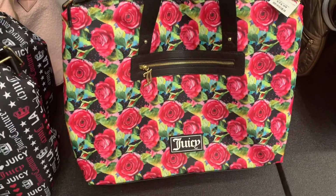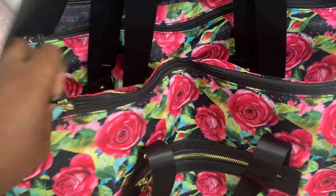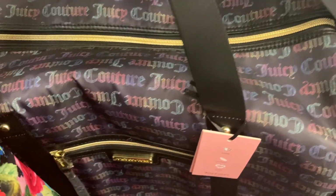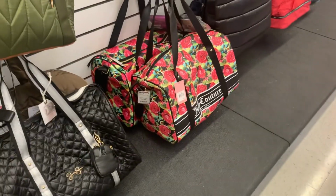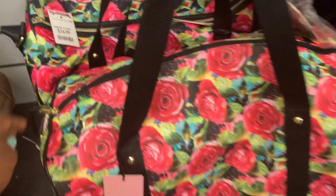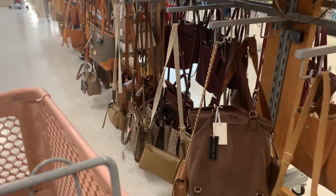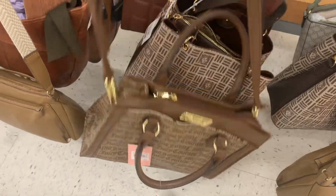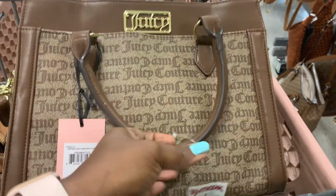And this is another of the black with the roses. See if I can get that open. Ooh, it has that signature. And look behind there is that black one with the colors. I actually like this black one too with the colors. It's pretty. There's another here. Yes, that interior is gorgeous. $30.